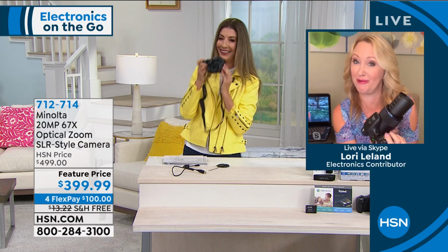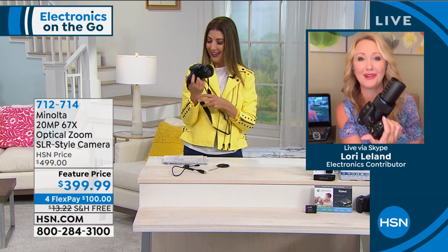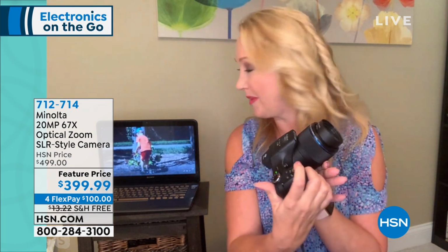You look like a pro, girl. You look like you're gonna take some gorgeous pictures, my friend, and that's exactly what you're gonna accomplish when you have Minolta. This is nearly a 90-year-old company, so they have really innovated some incredible technology for you. And I'm showing you here in the background some of the 1080p high-definition video that I was able to shoot of my little boy, and that zoom is incredible.